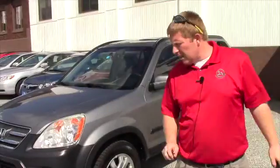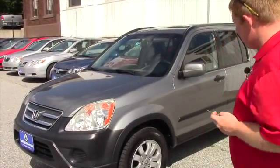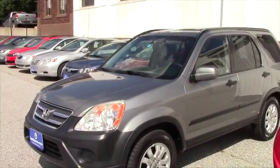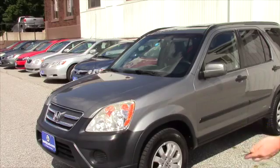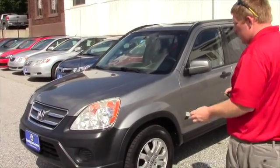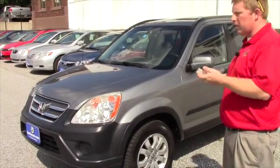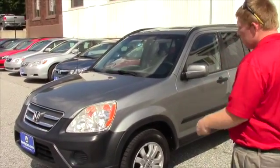Here now is the CRV. It's a 2006 and it has a little bit more miles than the RAV4s with 116,000 miles. But otherwise, in terms of capability, you're going to have many of the same functionality there as far as RAV4 versus CRV, all-wheel drive, good utility.